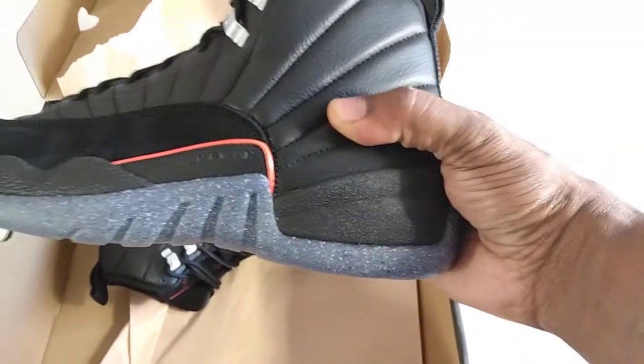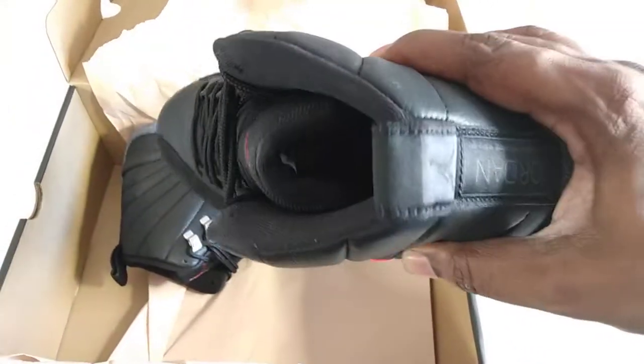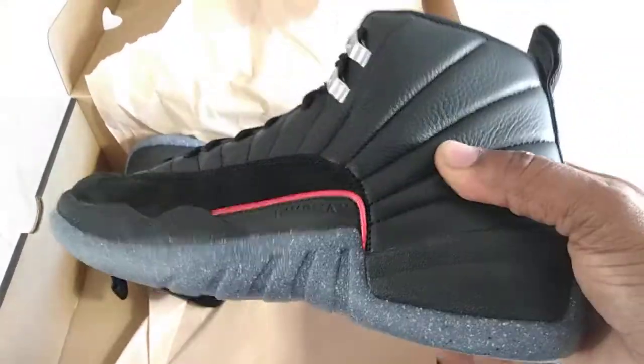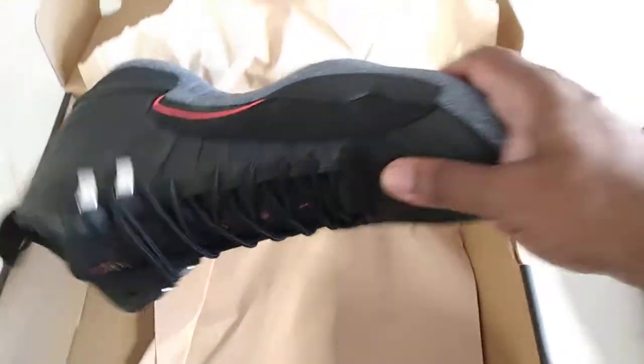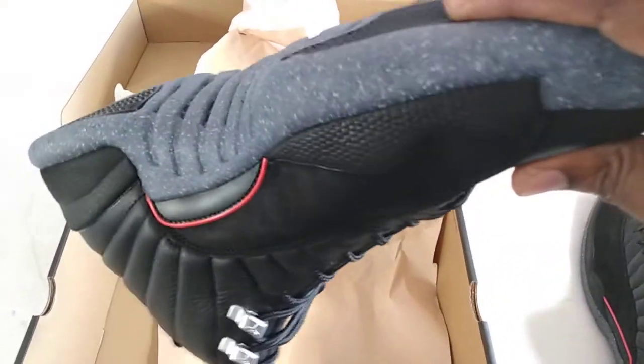What do y'all think about these new Jordan 12s, man? First pair of 12s I've ever had, to be honest with you. I really like the look of them. Got the graphite on the bottom.